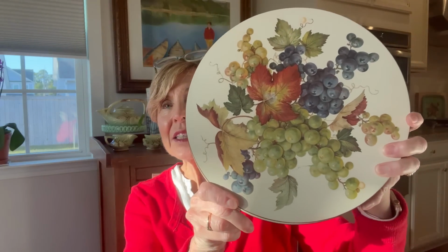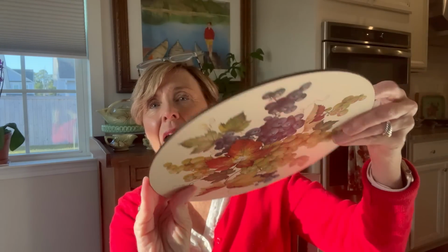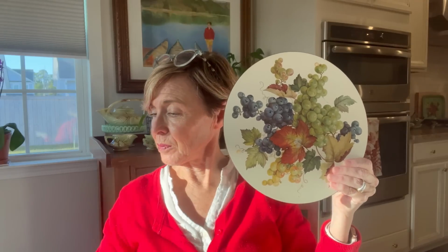The next thing I found were a set of those placemats that are like the Pimpernel ones. These are little round ones, and I think there are 6 of these. 2, 4, yes, 6 of them. And they look like this. I thought they were so adorable. And there's the cork back, and they're small. They're not full-size ones. They're just little round ones, and I think these would be so cute as luncheon placemats, you know, for a little girl's luncheon or something.